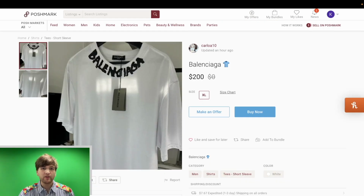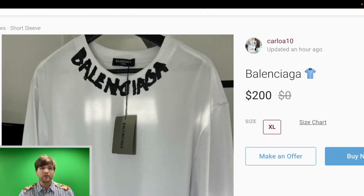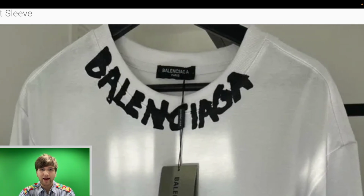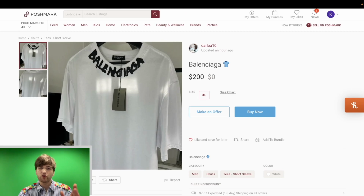So what do we got here? Let's take a closer look. The only thing we really have to go off of is the design, the retail tag, just the front of it, and I think the most important thing here is going to be this neck tag. And I'm already not liking the look of this. That logo is way too skinny. They don't really use that anymore aside from a couple key pieces. They don't usually put Paris underneath anymore either, but let's try and find a real example of this shirt online and compare.